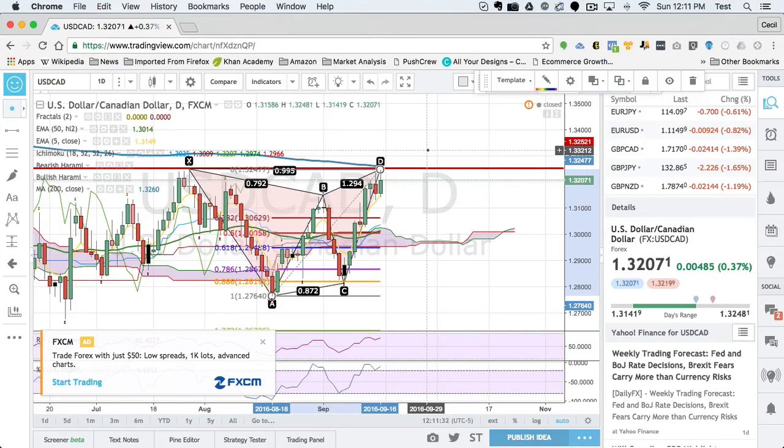So hopefully we'll see what happens this week, and maybe this trade will form for us. Make sure and keep your eye on it, the dollar Canadian dollar.